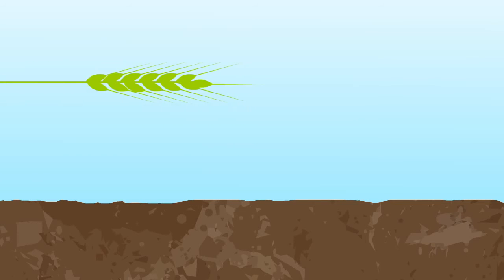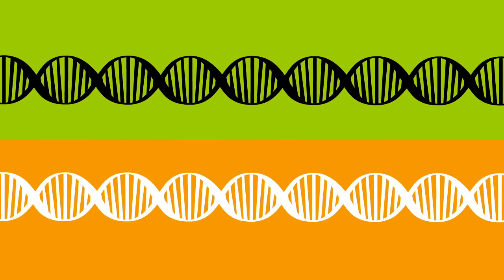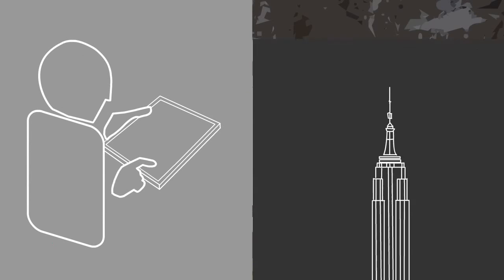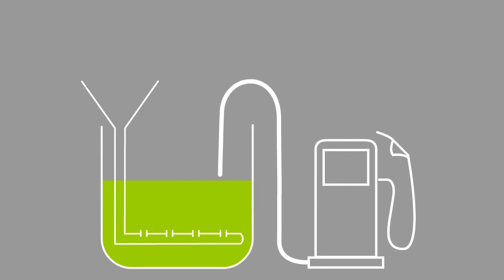In the last 10,000 years, genetics has taken us from gathering seeds to manipulating DNA. And engineering has taken us from rocks and caves to handheld computers and skyscrapers. We can only guess what the two working together as synthetic biology may help us achieve in the future. But the possibilities are breathtaking.